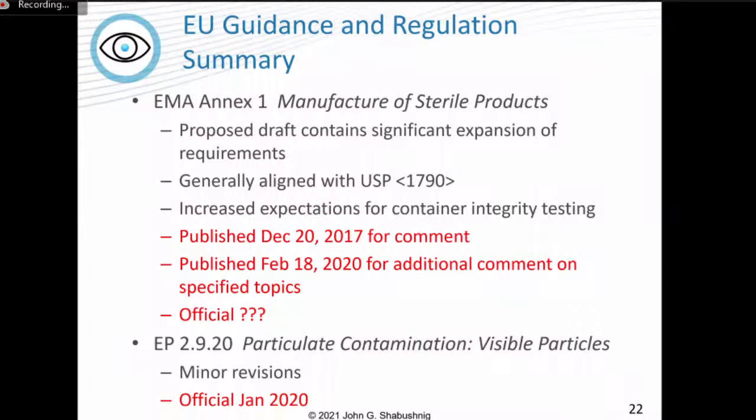In Europe, there is also good work being done. Richard talked about EMA Annex 1, and there has been an expansion of the discussion on visual inspection in Annex 1. And so again, I would refer you to the published drafts in 2017 and 2020. We are hoping that we will see the official final version sometime this year, as Richard mentioned.